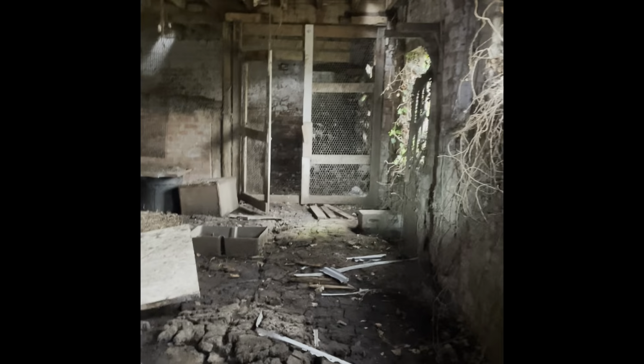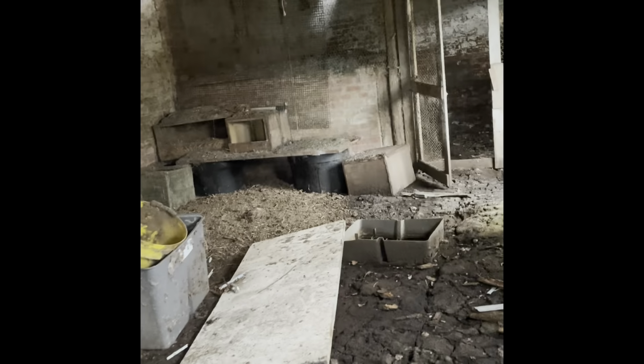What was this? Okay, and any farmers, what would this have been used for? There's like a little enclosed cage thing here. What would that be used for? Any farmers, comment, let me know. It's like a little enclosed cage. I don't know how long it's been abandoned for, but you can still smell the cow poo and stuff. Still has the farm smell.